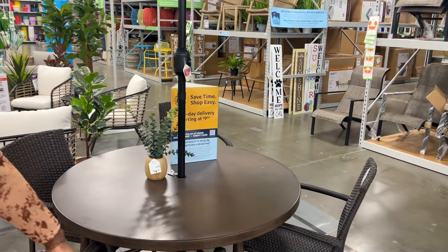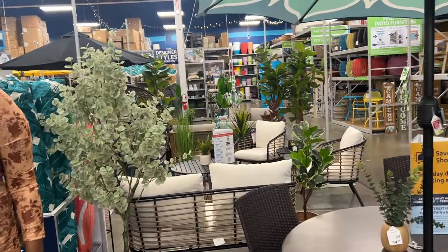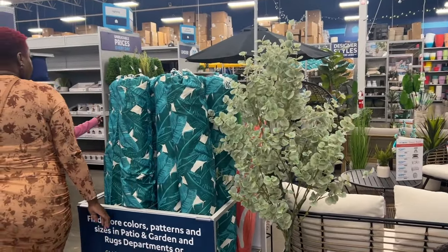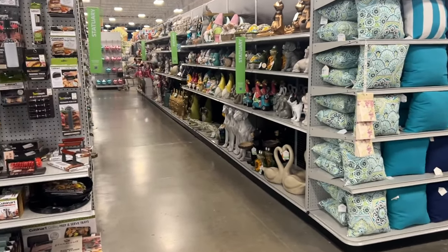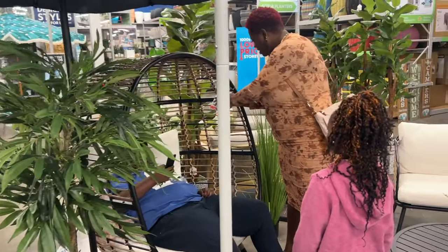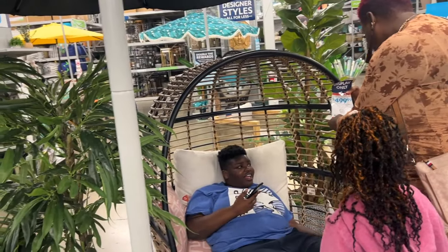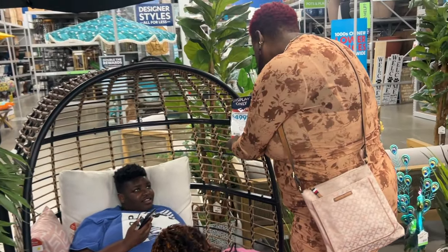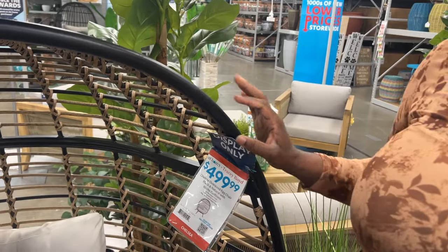Mommy. And they got the table, babe. Yeah, that's the table. Okay. Huh? What did you say? I said they got that table in here, chair, outside. This is $500. Chelsea oversized egg chair, black and natural with white cushion.